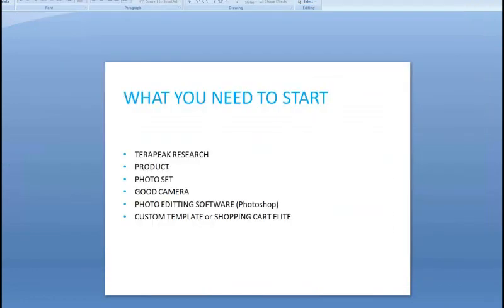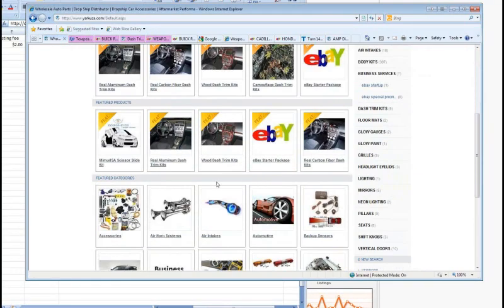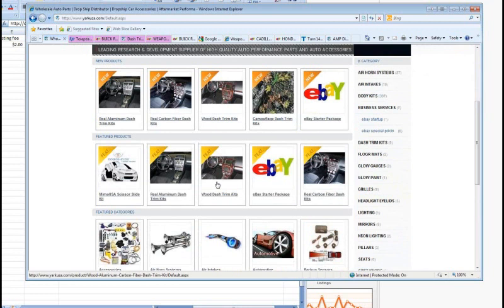What do you need to start? You need TerraPeak research, TerraPeak.com, $35 a month. If you're going to be selling dash kits, I'll give you access to my account so you don't have to buy it. Or if you do any products that are through Yakuza, you can use the account. You need to find the right product at the right price. You need a photo set. Now, I don't sell the photo sets, but I do give links of which ones I recommend. It is not necessary to have a photo set. It's really not. If you don't want a photo set, you don't want to do camera, Photoshop, it doesn't have to be that way. I do that because I want to have the best listing. I want to pay my full attention to make the best listing.